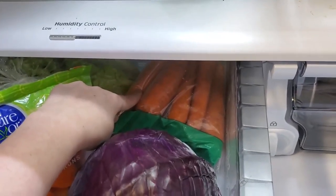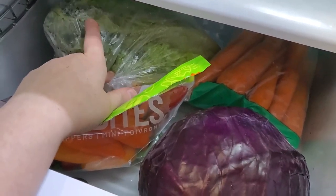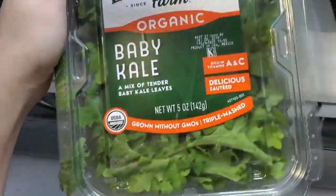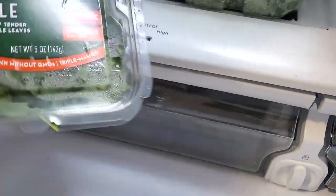We also have a bunch of carrots. We use carrots in almost everything. This is some lettuce. I think it is green and purple lettuce. I'm going to be using it in a salad. I also picked up some baby kale for my salads. And yep, both of those are baby kale.